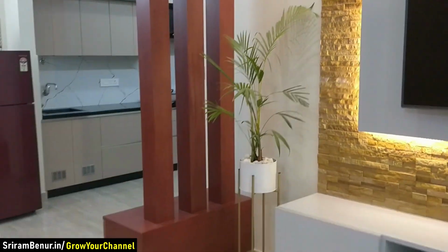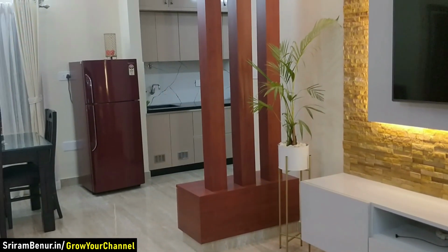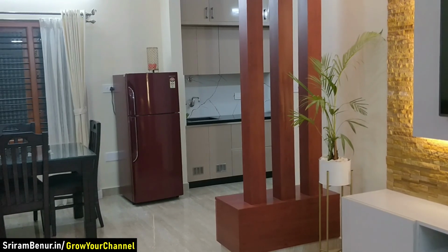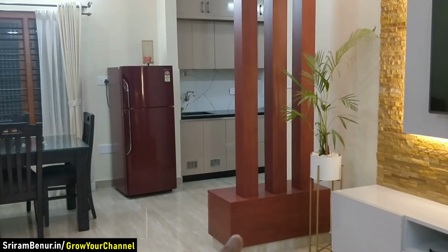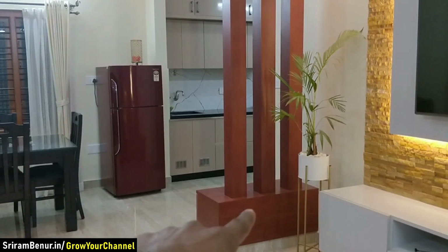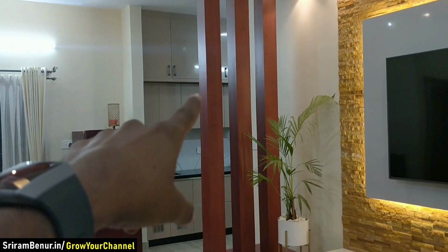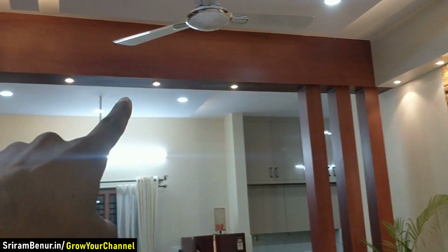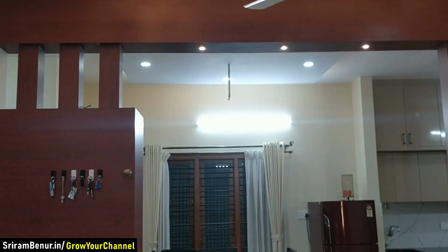One other thing is, we didn't want a closed space. We wanted an open kitchen where you also get a lot of lighting and ventilation. That's where we came up with this kind of design, where you can see it's just pillars going. This has been made using plywood and lamination. It's a completely laminated section, this box design, so that you get a great look.